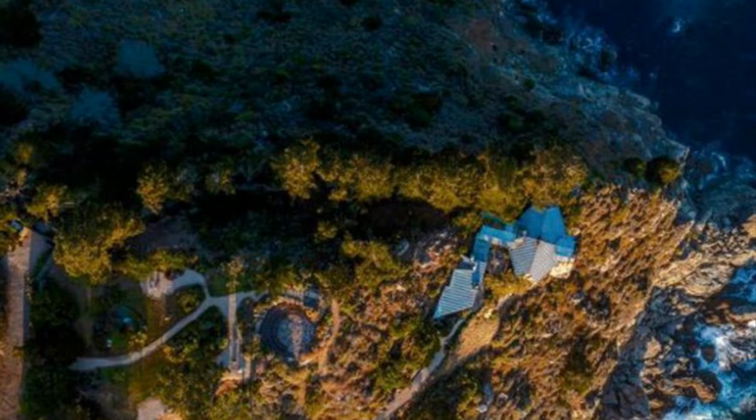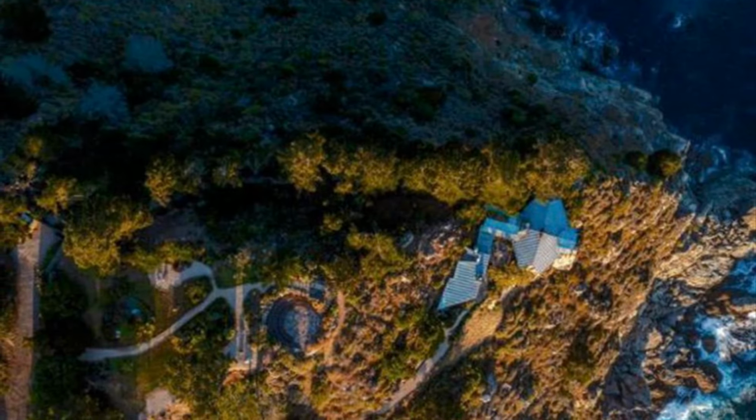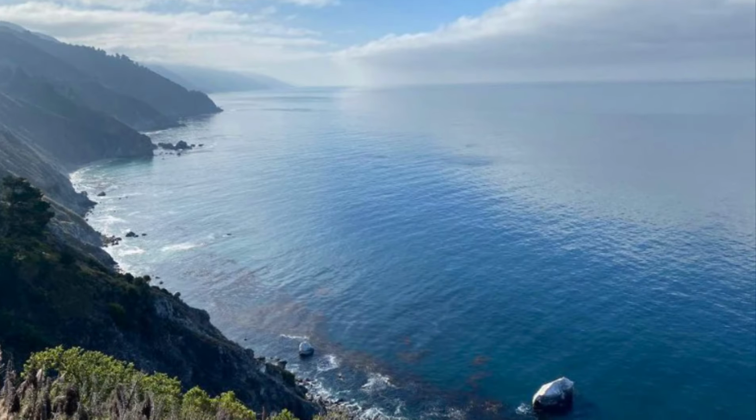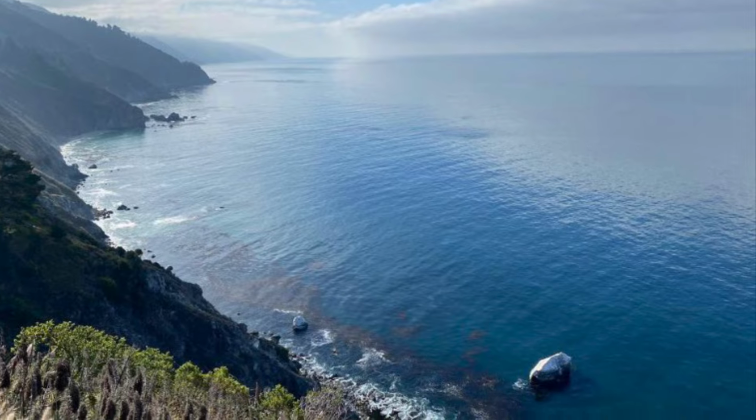Hope you have enjoyed this property as much as I have. It truly is probably the most unique property that I have featured to date.